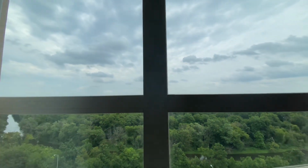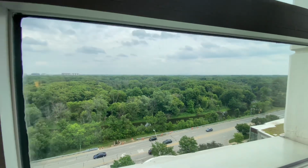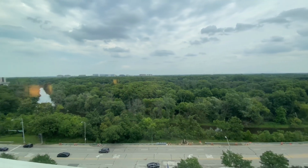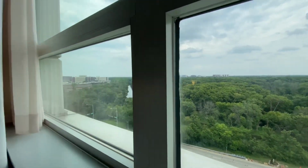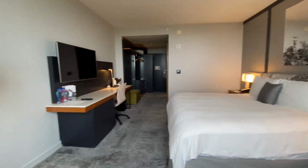You'll see the view here, and during some of the footage, there may have been planes flying overhead, but I probably muted those. So there's definitely quite a bit of air traffic around the hotel because it is so close to the airport. The room has a nice view, and the room does have in-room coffee.